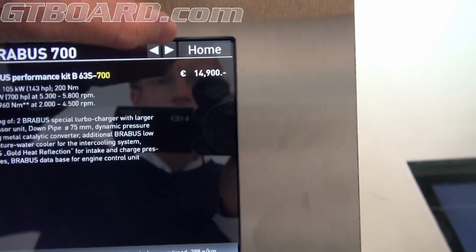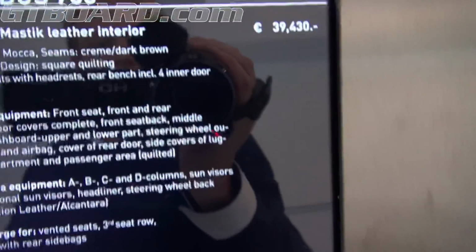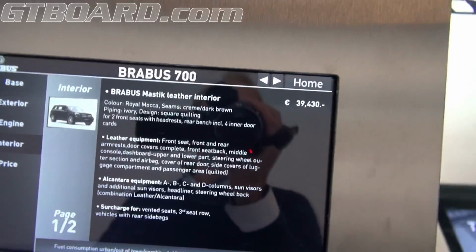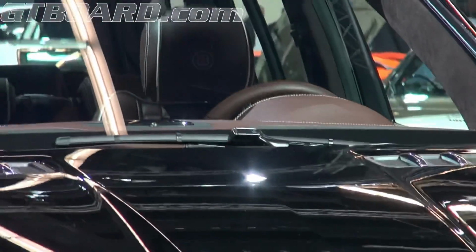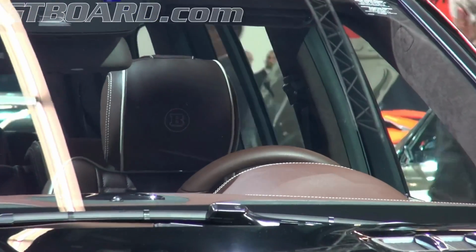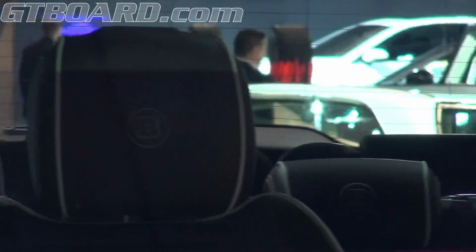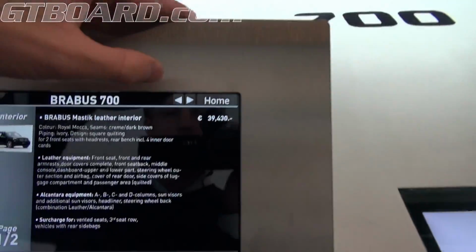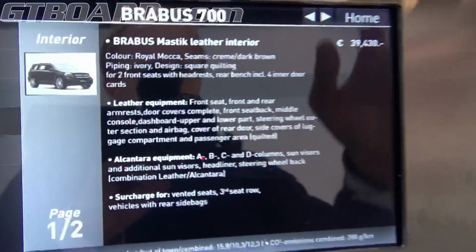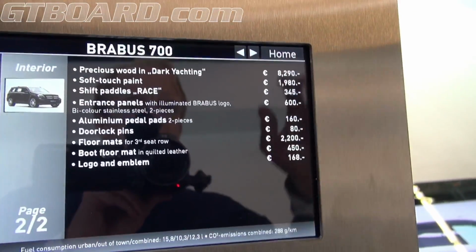Performance kit, 15,000 euros, not that bad. 40,000 for the leather interior. That's kind of a bit of money, but it's worth it to see. We have leather seams everywhere. And it's a 7-seater also. Super luxury. For your, let's see, 5 children.